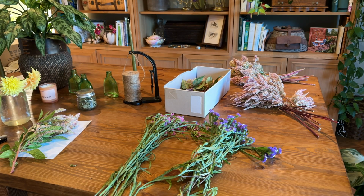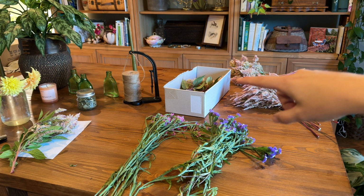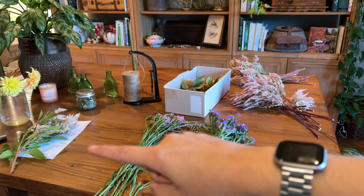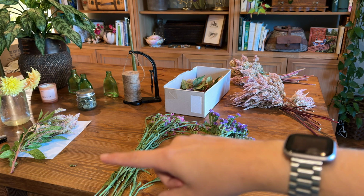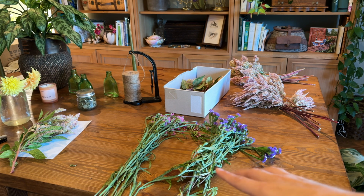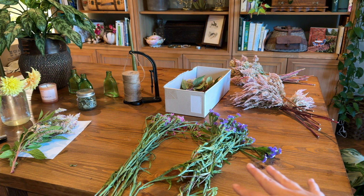All right, I am inside now and here is what's happening on this table. This is from one plant of the celosia to dry. That's the other bunch to dry. This is the one in the box I just showed you. The shorter ones I just set on that piece of paper so that when the black seeds fall out, I can find them and then put them into a bag. And then I also did harvest some statice that I need to hang to dry as well.